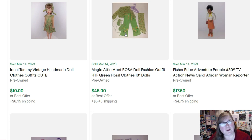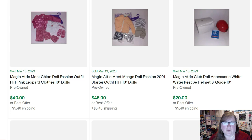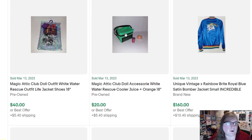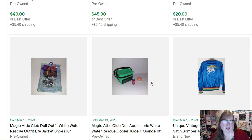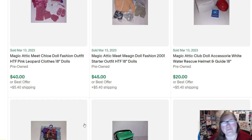Fisher-Price Adventure People TV Action News reporter, Miss Carol here, sold for $17.50. Here's another Magic Attic outfit, $40. Another one for $45. Magic Attic Club Whitewater Rescue helmet, sold for $20. And the Whitewater Rescue outfit sold for $40. And the Whitewater Rescue cooler sold for $20. So the helmet, the outfit, and the cooler all together I paid $10 for and sold them for $20, $40, $80. So that was pretty good.